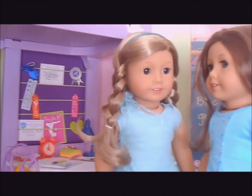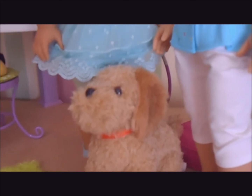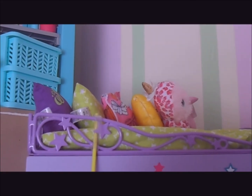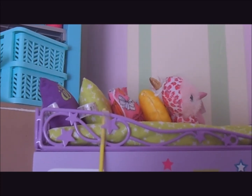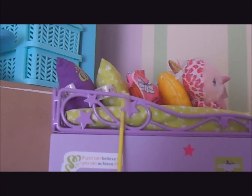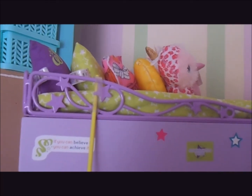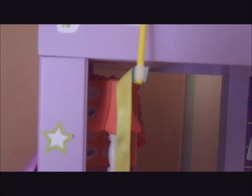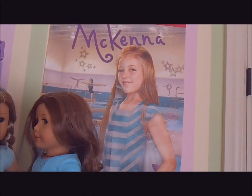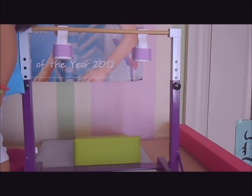Then over here we have Madison and Megan and Mckenna's dog Cooper. Then we have Mckenna's bedding that came with the set, and on it I just added some things. We have a pillow that one of my friends made me. We have an emoji pillow, a unicorn, and an owl. And then hanging down we just have one of her gymnastics things. On the wall I just hung up Mckenna's poster that I got. And then we have her bar and beam.